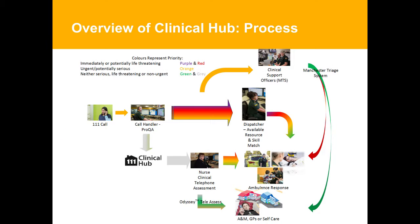So how does the Clinical Hub work? Well, it all starts with a 111 call to one of our 3 ambulance control centres in New Zealand, so either in Auckland, Wellington or Christchurch. The call is then triaged by a call handler using a system called ProQA and allocated one of 5 response colours. So purple and red is immediately or potentially life-threatening, orange is urgent or potentially serious, and green and grey is low acuity, so neither serious, life-threatening or urgent. And it's these green and grey calls that we're the most interested in when it comes to the Clinical Hub.